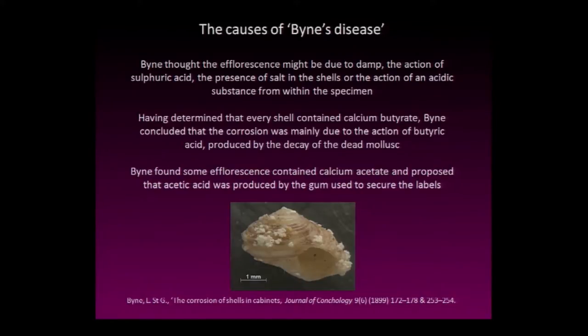He thought it might be because of damp, it might be sulfuric acid, which was present in the atmosphere in London at the time. He thought that it might be something due to the specimen itself. And he did a little bit of analysis work and determined that this material, calcium butyrate, or calcium butanoate, was present on the shells. And he thought that this was probably due to the fact that the mollusk that had once been in the shell had decayed, produced a gas, and caused the white efflorescence on the surface. He also found a bit of calcium acetate, and his theory was that the gum that was used for some of the labels within the storage case had fermented in some way, producing acid which had reacted with the shells.